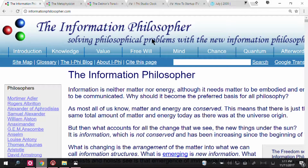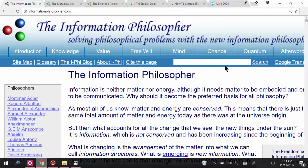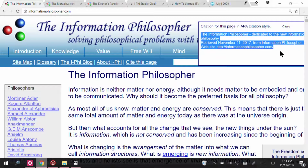So while I'm talking about the website, let me point out some important sections of it. First of all, there's a citation for those of you who want to be scholarly and might want to write something about what's on this website. You can simply click on the Cite This page, and what we see is a citation in APA style, which you can simply copy and paste into your article or your own web work.